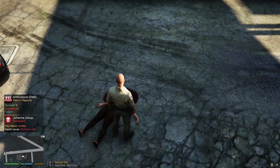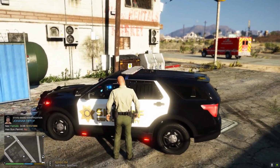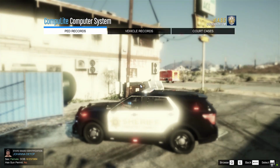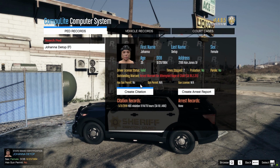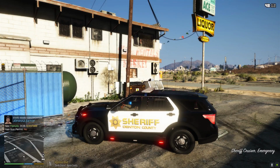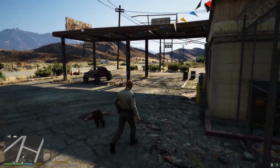Large amount of money, huh? Let's go ahead and check what the warrant was out for while coroner gets here. Attempted rape of a child. Oh my god. Well, it's a good thing she's gone. Just saying.